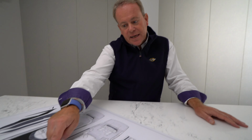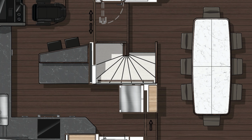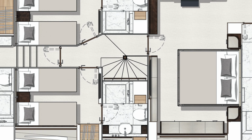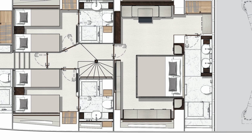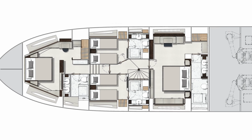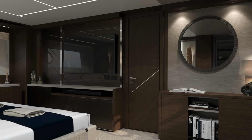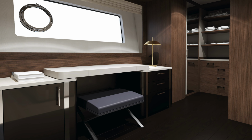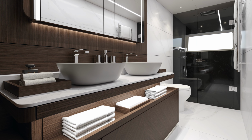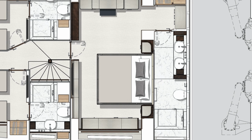So if we come back to the main staircase, leads down to the lower deck, and the biggest change you'll see over the boat that this is carrying on from, the 86 yacht, is that we've moved the master cabin from the midships layout to a more aft layout. Why we've done this is it improves the flow for the guests on that lower deck level.